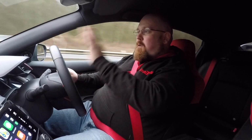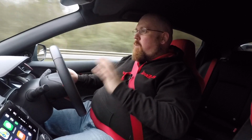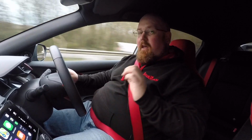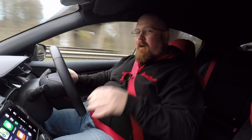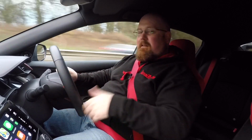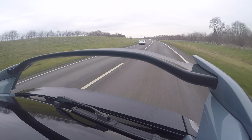But I will say now, being on a dual carriageway doing 70 miles an hour, what I will do is put the car into comfort mode. Now, a big thing I need to say here is a thank you to the United States of America, because this is the first time that the Type R has come out in the USA, and one of the things that they would have wanted, definitely, and it has been included, is a comfort mode setting.